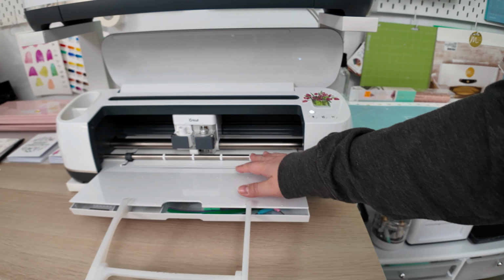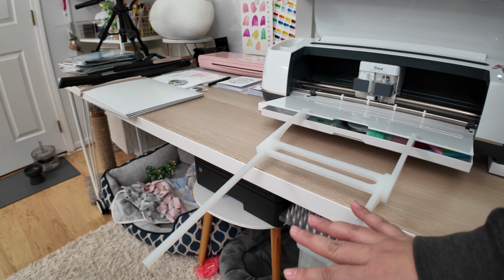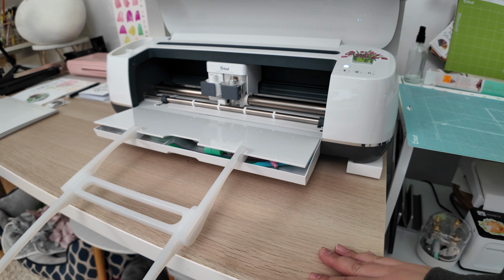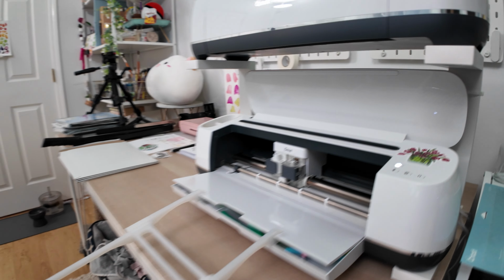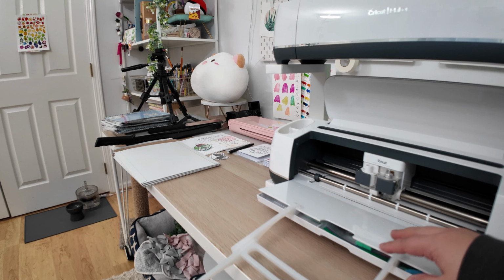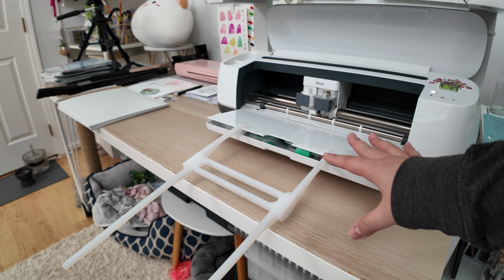So then as the mat comes out, it uses this and rests on this because my table is not that deep. And then it still needs clearance in the back too. So you need the clearance in the back as well as in the front. So if someone else has a better idea for this, please let me know.